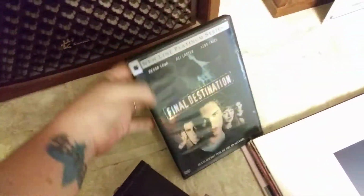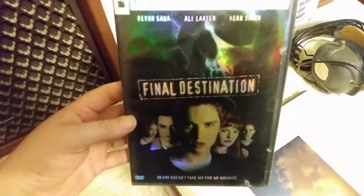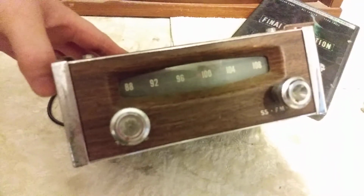Sully for my dog, and Final Destination for myself. It's so funny that we found this. I was literally just thinking about this movie. Paid $2 for it, and I will thoroughly enjoy this tonight, probably. Also bought this, and you heard the whole spiel going on with this thing. It's freaking neat.